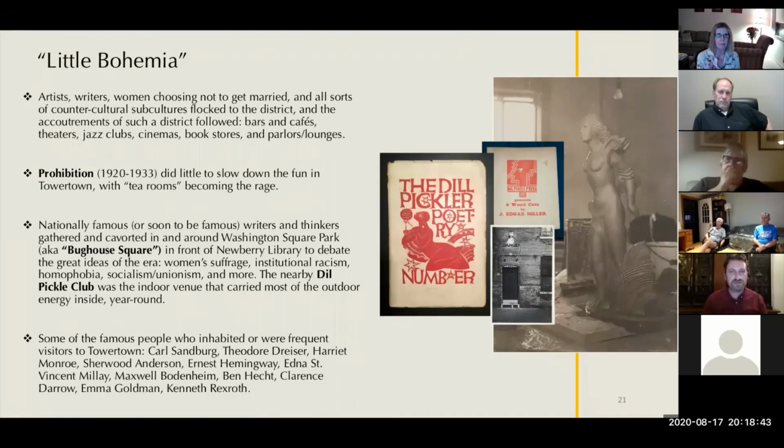Another place, the Dill Pickle Club, you may have heard of before, was the indoor venue that carried most of that outdoor energy inside year-round. I believe the entrance, which is a tiny little picture there, was in a back alley, and I think the door said, "Danger, step low, stoop high, leave your dignity outside."